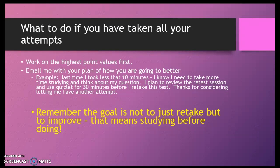What happens if you're a late add, or maybe you just didn't take the time you needed for your assessments and you need another attempt? Well, send an email and request another attempt. Explain to me what you're going to do different and why the 3 attempts were not enough for you. There's an example here on the board that you could use for an explanation to help you out.